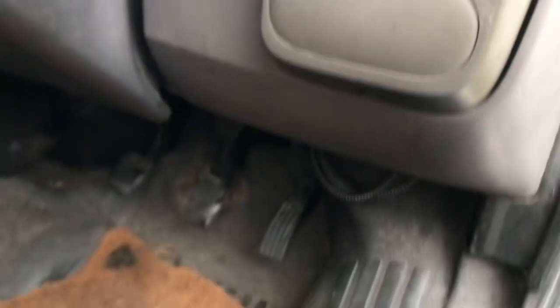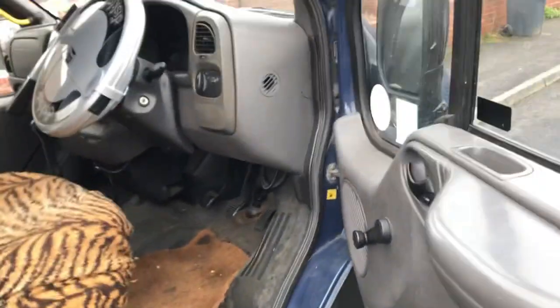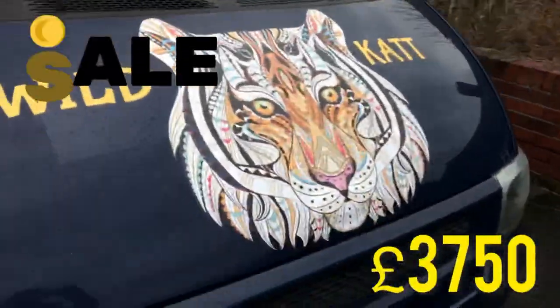Again, she runs lovely, engine's fine. And there's your front cab. Got tape on the window, that's just to make it look better.